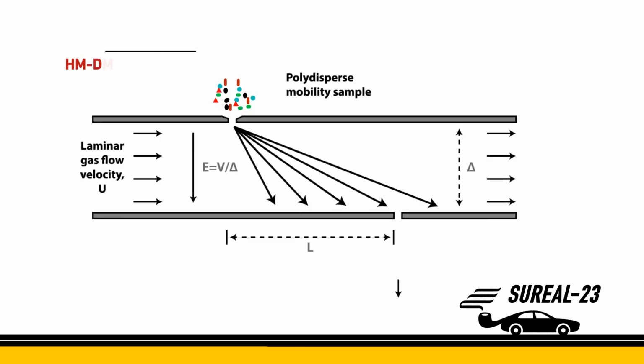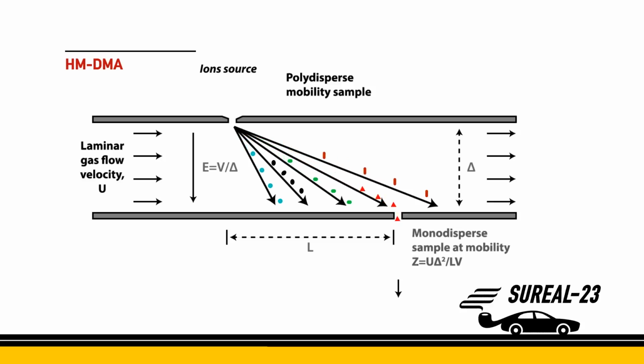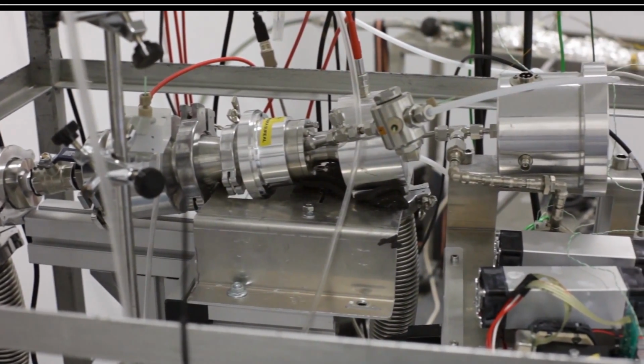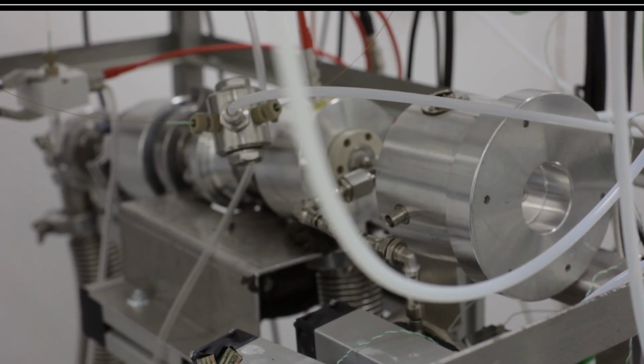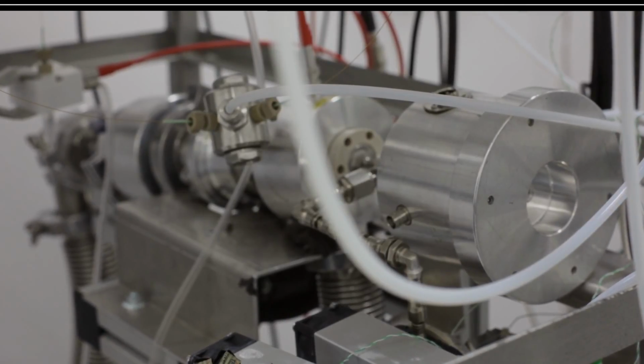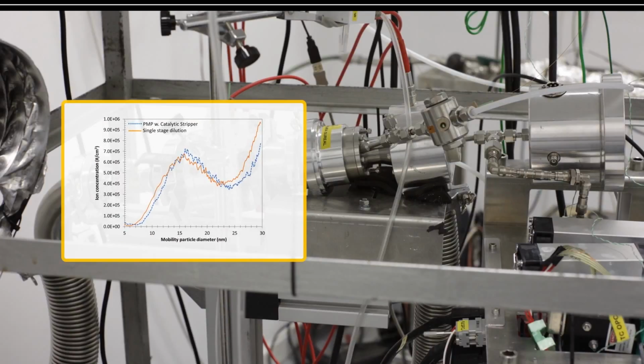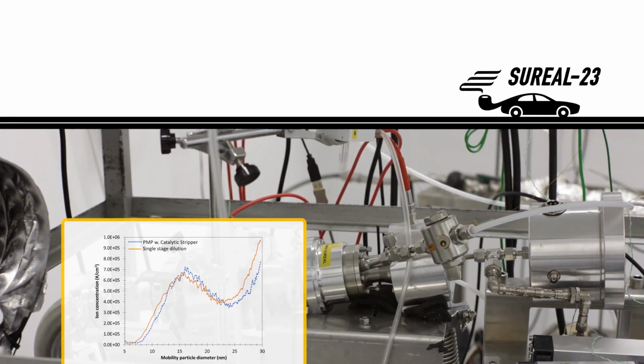The advanced half-mini DMA is a supercritical DMA, able to classify aerosol particles in the mobility size range from 5 to 30 nanometers, with high resolution and fast spectrum acquisition. Due to modifications developed within sub-23, it can accommodate a hot sample flow up to 200 degrees Celsius, enabling the use of a less demanding and reliable sampling configuration for solid particle measurement.